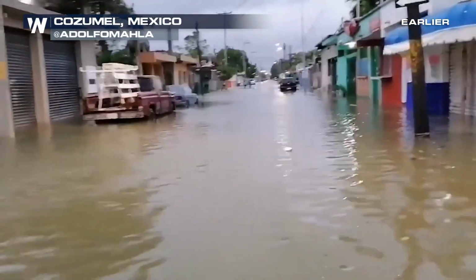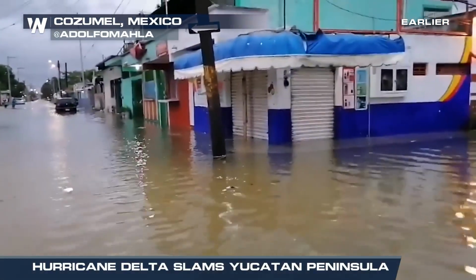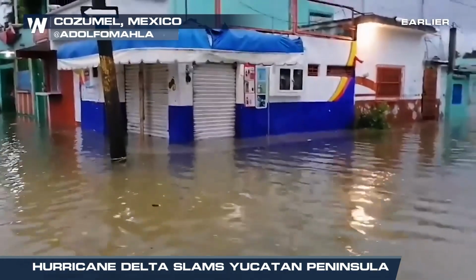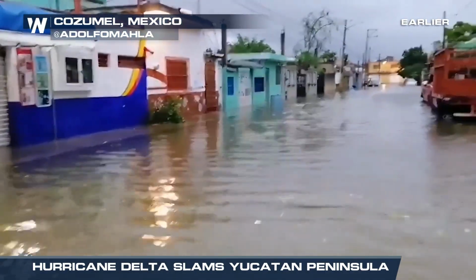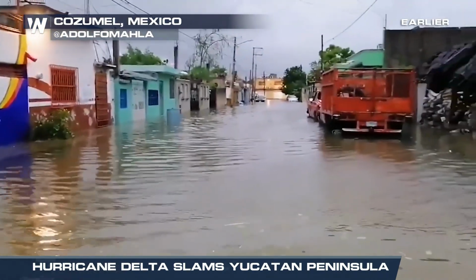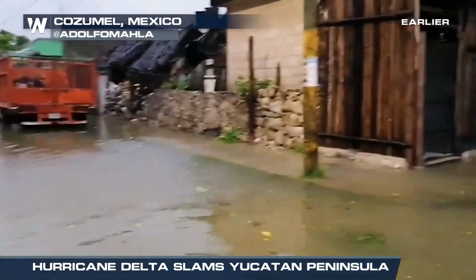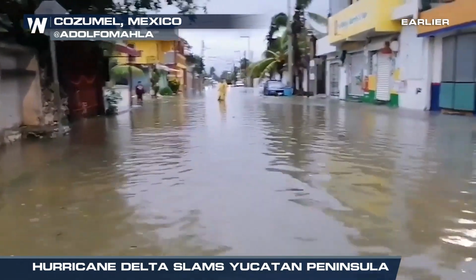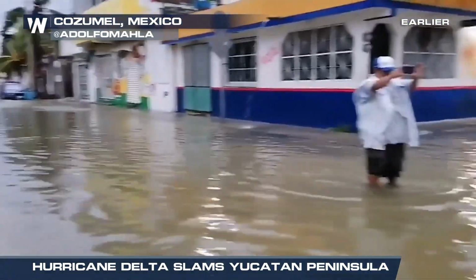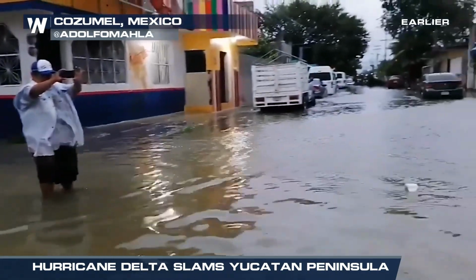Well, there's more imagery from earlier. That's Cozumel, Mexico, the storm surge, the flooding that we are seeing there in the light of day, getting a lot more damage reports from the hurricane that hit the northeastern Yucatan Peninsula. That was Hurricane Delta, still impacting the Yucatan Peninsula with strong winds, heavy rain, that storm surge threat still ongoing.